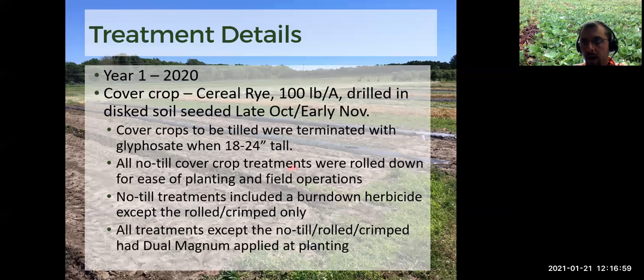So even though we had a roller crimped only treatment, even the herbicide treated one was still rolled down just so it was physically flat. With all of the field operations out there, it just makes more sense to us to have that laying flat across all.